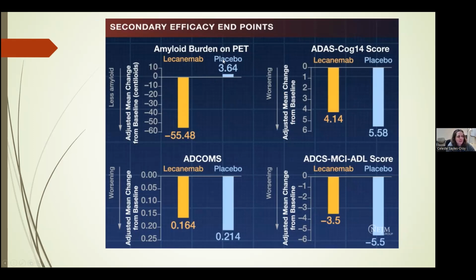So that's a very clear effect there. But that's very similar to the aducanumab too. It definitely clears amyloid, that we know.